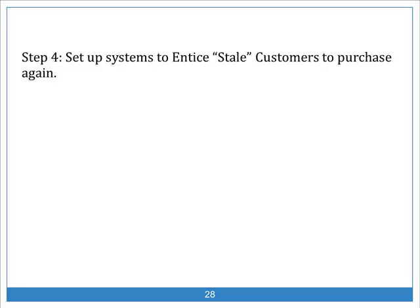This next step is set up systems to entice stale customers to purchase again. After a while, your list might get stale. You're going to have customers that have pretty much gone through everything you've got. They're still hanging on your list, but they're not buying from you anymore. So you make an effort to get that person to buy. Maybe you start offering them some different things. Maybe you start giving them limited discounts on some of the products.